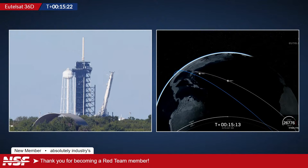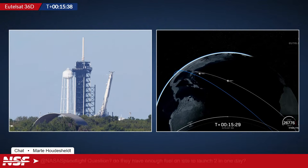Oh, boy. Here's a question from Marte, or Mart, not sure the exact pronunciation there. With that second launch coming up in a couple hours from now, they want to know, do they have enough fuel on site to launch two in one day? Well, they are different launch pads, so they have their own different tank farms, and obviously they do have enough propellant to support that, because this propellant is not fed from a single location.